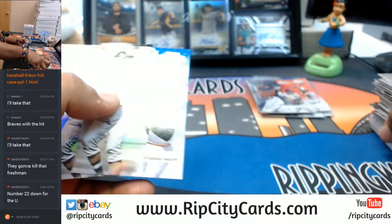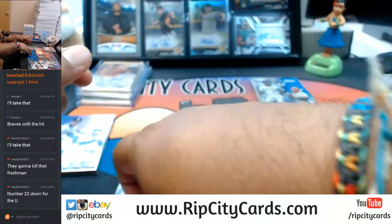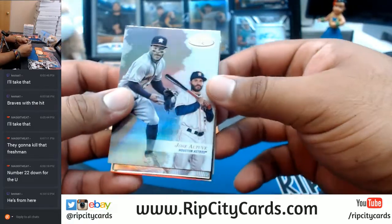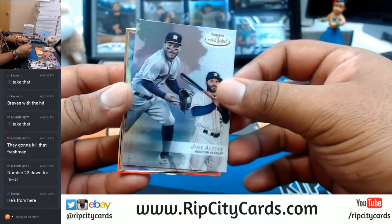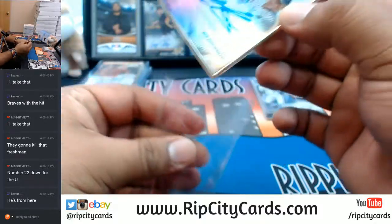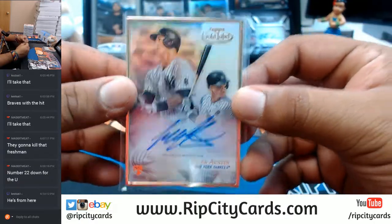Numbered to 150, Roberto Clemente for the Pirates. Is that what they're gonna show? Yeah, of course they're gonna show it. Dude, that was nasty, man. Maybe he should play on defense. For the Yankees, there you go. Second auto, Tyler Austin.